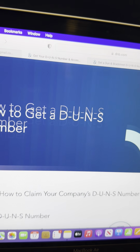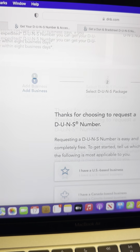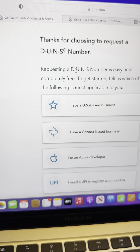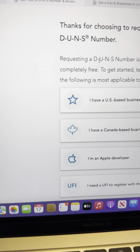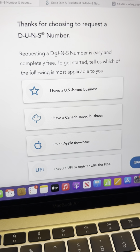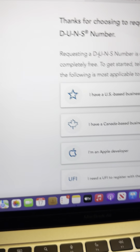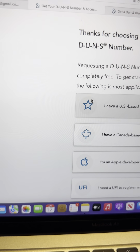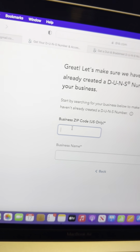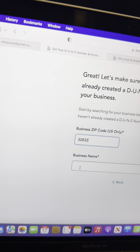And you will scroll down. You will go all the way down till it gets to this right here. It will say, thanks for choosing to request a DUNS number. Now, as far as getting it for free, it will actually take up to 30 days. So Dun and Brad can take up to 30 days with your request, right? You will pretty much just select, I have a US-based business. You will put your business zip code in. Let's say I put 32832, that's my old zip code.